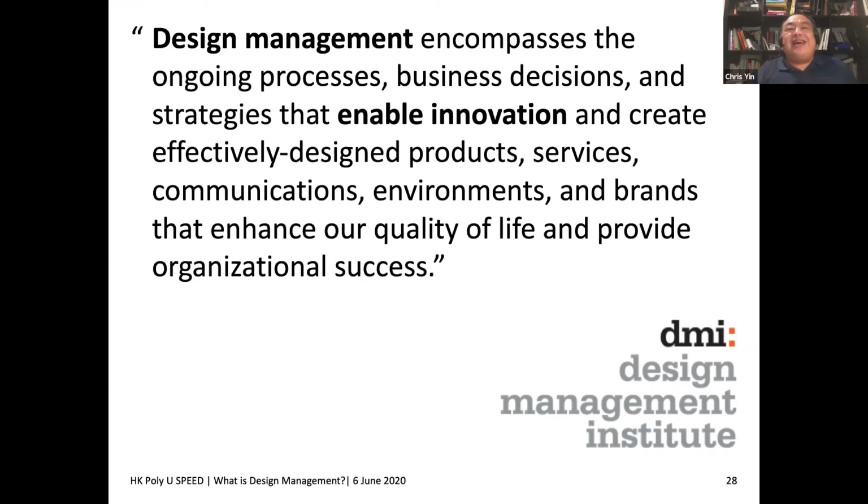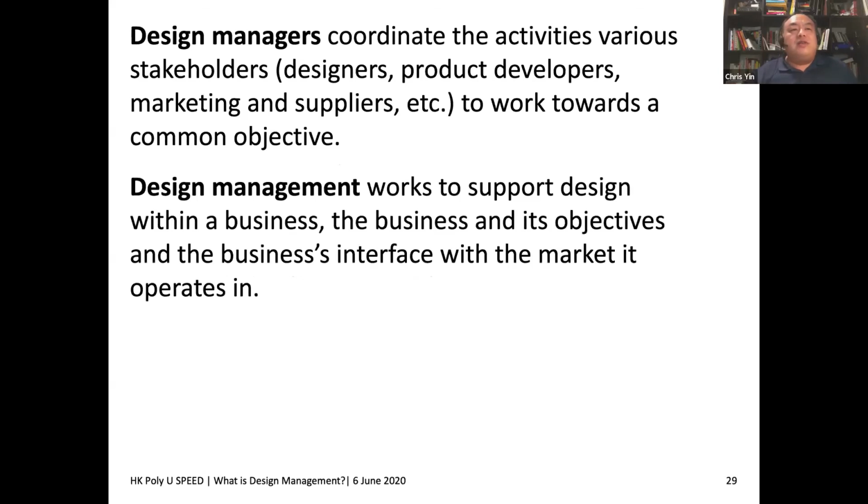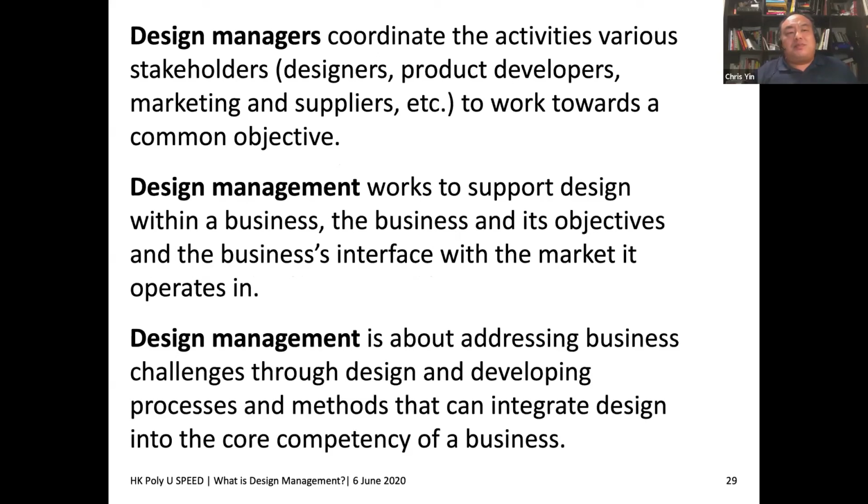Design management enables innovation. Traditionally, we think of people that manage design. What they do is they coordinate the activities of people like designers, product developers, marketers, and so on, towards a common objective. But design management works to support design within a business, this business and its objectives and the business's interface with the market it operates in. Design management is about addressing business challenges through design and developing processes and methods that it can integrate design into the core competency of the business.